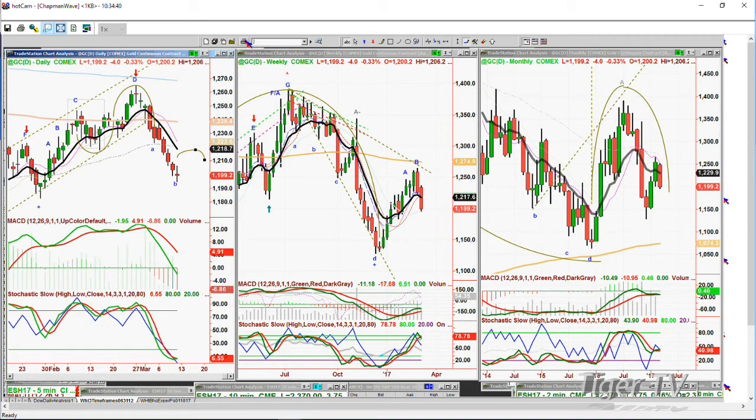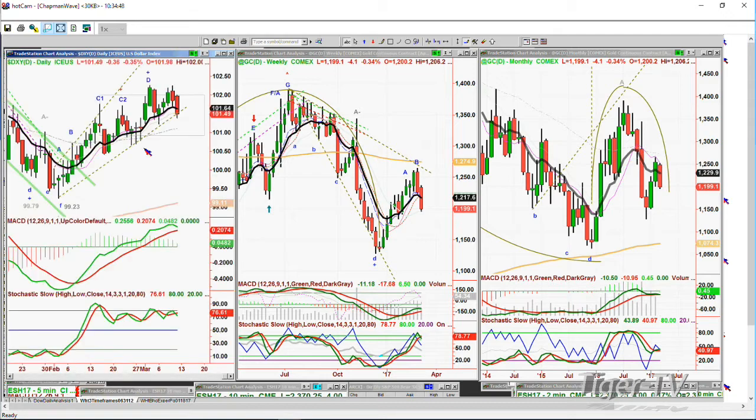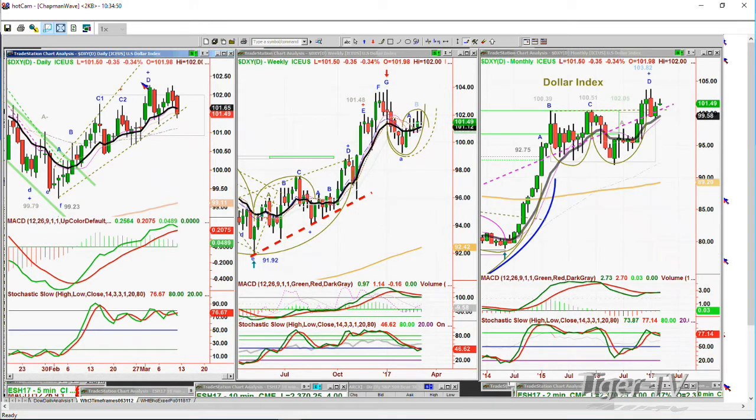Well, it also happens to be the big test for DXY. I did remember to look to see if there were any calls on DXY, and that is the dollar. It made a double top peak D. MACD's turning down, but still very strong. Stochastics at 76, not so strong, not confirming this big move up. And the weekly chart is holding tight in this cup formation.